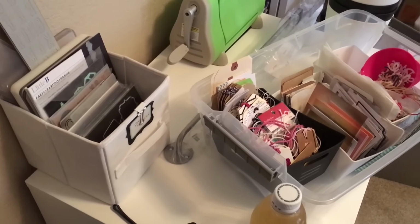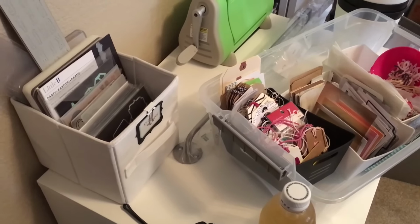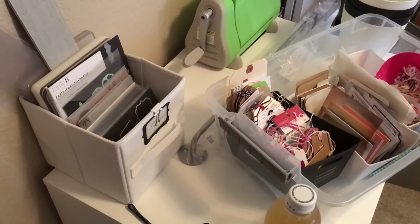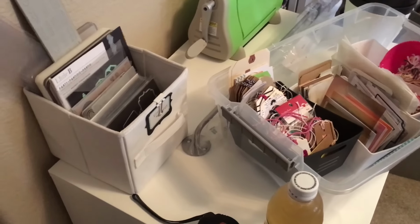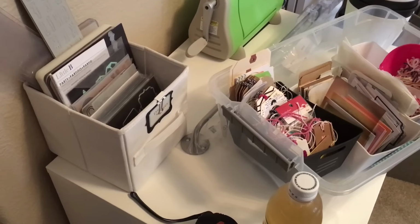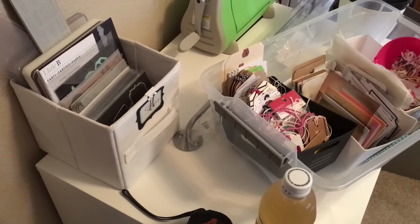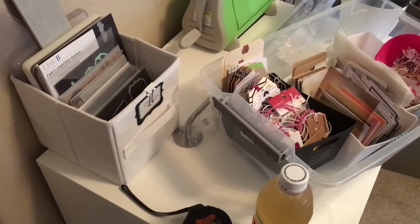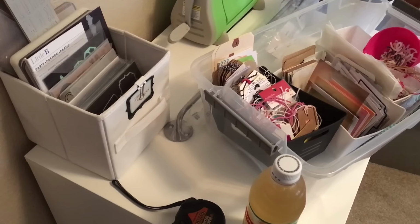So I thought that I would update you on this craft room because I just keep hauling, and is that what it's called? Like doing haul videos, which is fine because that's what I'm doing. But I thought, you know what? Let's switch it up because I wanted to. So I kind of shared that I'm struggling in this room, and I really am.